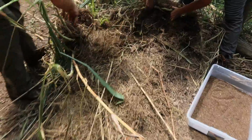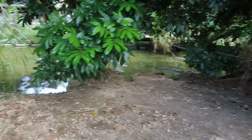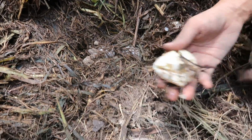So right now, Martha is digging into the nest. We got eggs. Oh wait, whoa! Awesome. Alligator eggs. We got to watch our back though, guys, because you never know. The mom might be coming up out of the water. Okay, see here how this one is crushed? This is why we collect. And we'll keep this too, because this will help us with our count and understanding how many we're collecting a year.